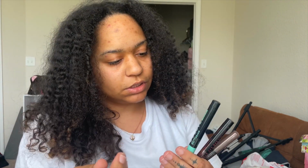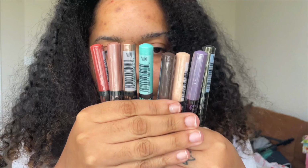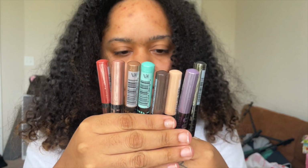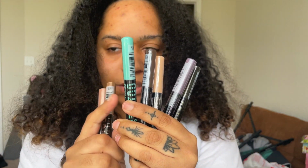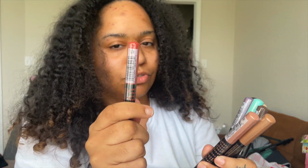Okay, I have this one here sitting in front of me from Maybelline. It's the new Maybelline Color Tattoo 24-hour eye stick. I really have been liking eyeshadow sticks. Let me get all these facing the right way so you can see all the color options. They all look metallic. I really like this mint one, but it's not summertime anymore. So this one is drawing my attention as well.